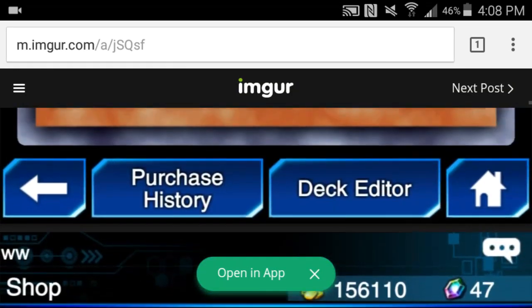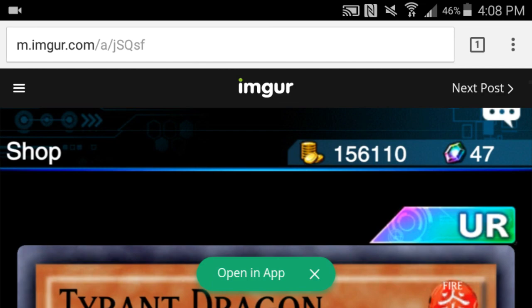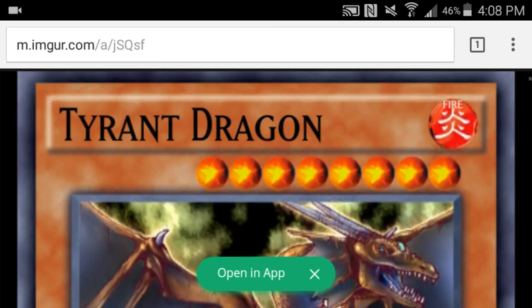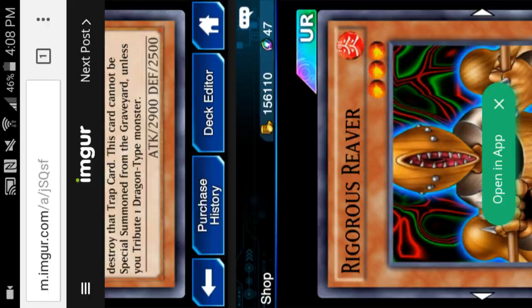I mean, looking through this whole set and seeing that there's a lot of cards that NPCs have, and Yu-Gi-Oh! Duel Links also has these cards, it makes me wonder if this deck box is legit. And if it is, get ready on the 31st, guys, and all that stuff.